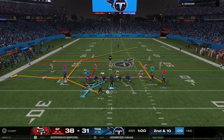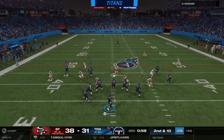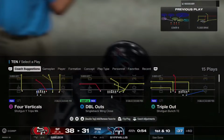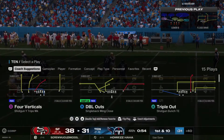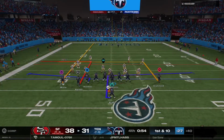From the gun, here's Milton. Connecting with his tight end, Okonkwo. And he's going to be run out of bounds, but not until he gets down to the 40-yard line. They get 20 on the connection. 1st down for Tennessee.